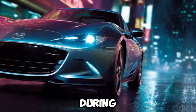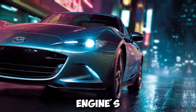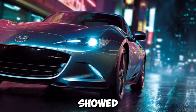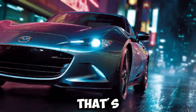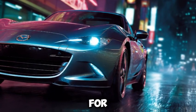Fuel efficiency during spirited driving? Surprisingly good. Even when wringing this engine's neck regularly, the computer showed just under 30 miles per gallon. That's impressive for a sports car, and it means you can have fun without constantly stopping for fuel.